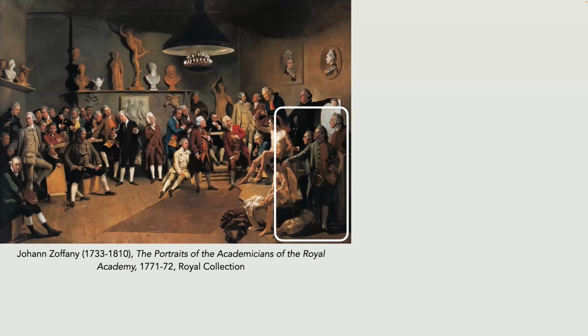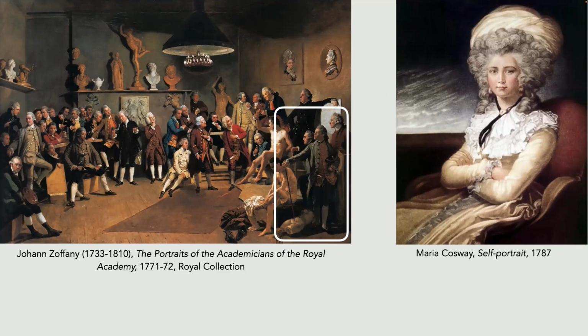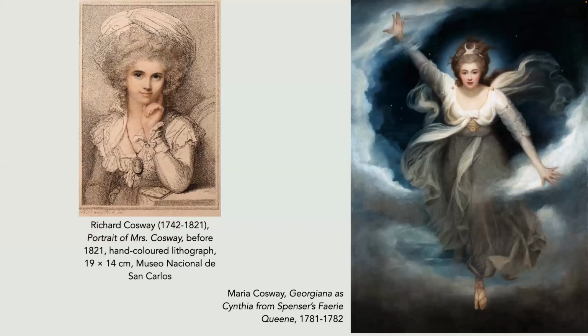And he was married to Maria Cosway, also a gifted and successful artist. Now, Maria Cosway gave up her career on the command of her husband, and he possibly did this to protect her reputation. But she couldn't stop painting, so she started painting again. She had a sort of nervous breakdown, and he allowed her to paint again.